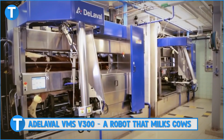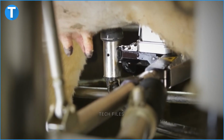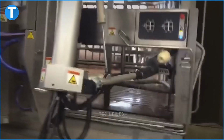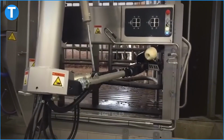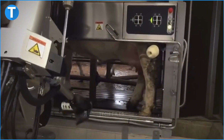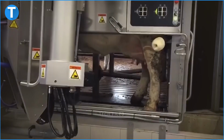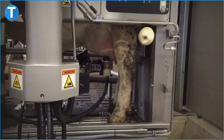Delaval VMS300, a robot that milks cows. The Delaval VMS300 has proven to be critical in increasing the lifespans and longevity of cows all across the world. It increases the health of udders and the quality of milk produced while making sure that your cows remain healthy and reducing the hours of labor required in producing a liter of milk.